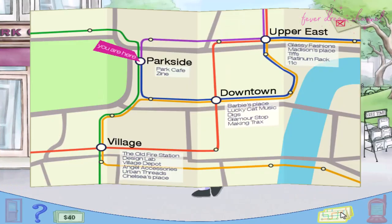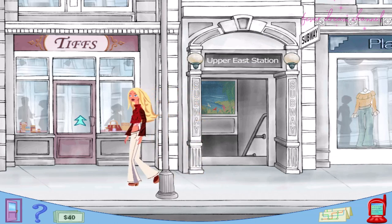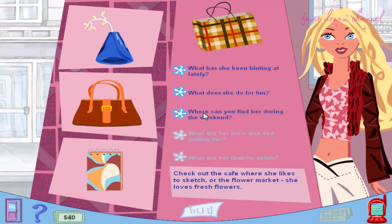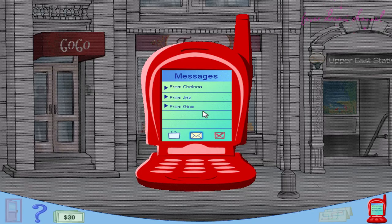Before we go too far, okay, here's the subway. Hi, and welcome to Tiff's, the best gift store in the Big Apple. Blue glass fade. Awesome! Great minds think alike. I've set my cell phone so any text messages go straight into my message box. Just click on the envelope to see them. Pretty cool.